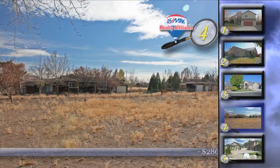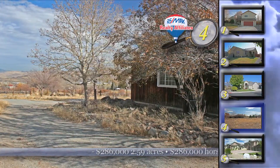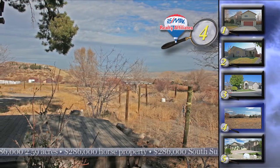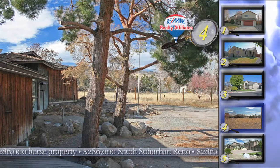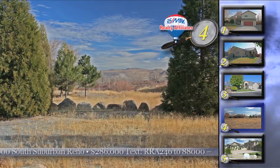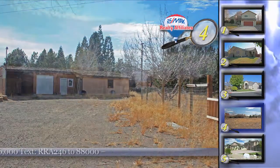Bring your imagination when you visit home number 4, and you'll see the potential of this incredible property located in South Suburban Reno. This home site has a 4-bedroom, 3.5-bath home on it, but it's the land that should interest you. These 2.5 acres have city views, water rights, and stables with a barn built on the property. Also on the property are separate living quarters with a kitchen. This could be perfect for anyone from extended family to a ranch hand.